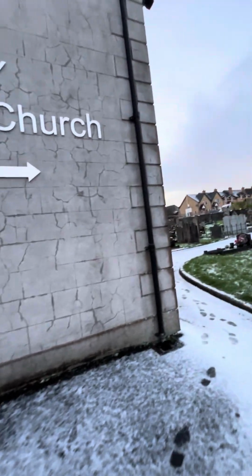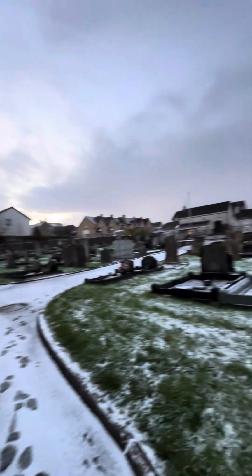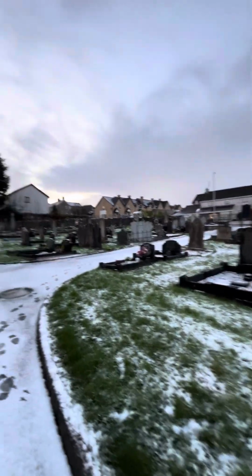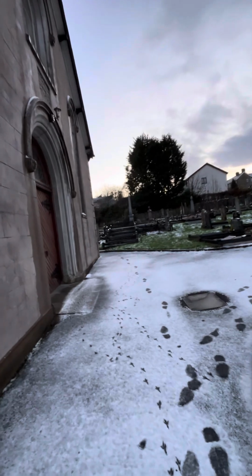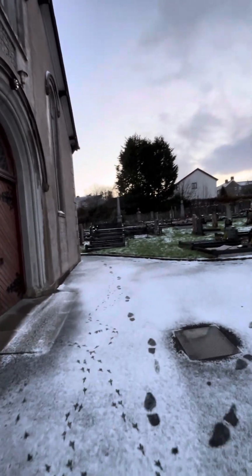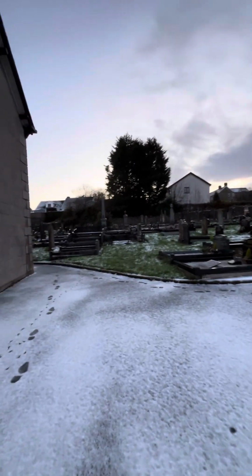And then many years later, the church would become known as Trinity Presbyterian. Now, the stone above the door, which I'm going to show you, confirms that the church was built in 1806, rebuilt in 1840, and renovated in 1896.